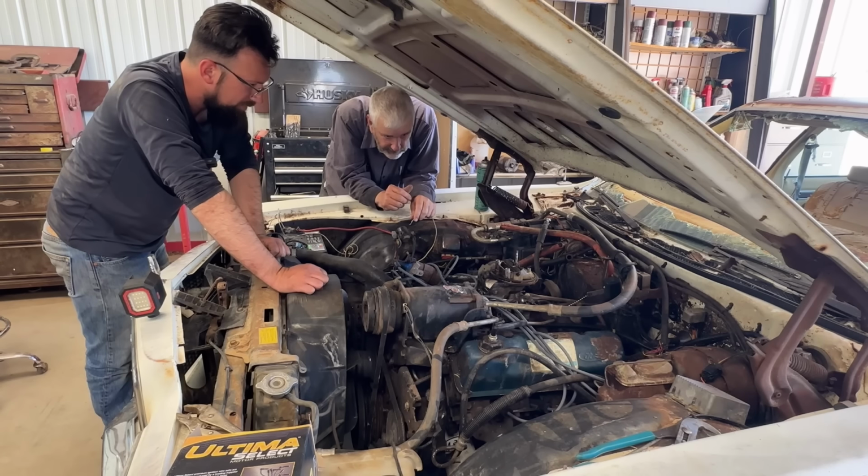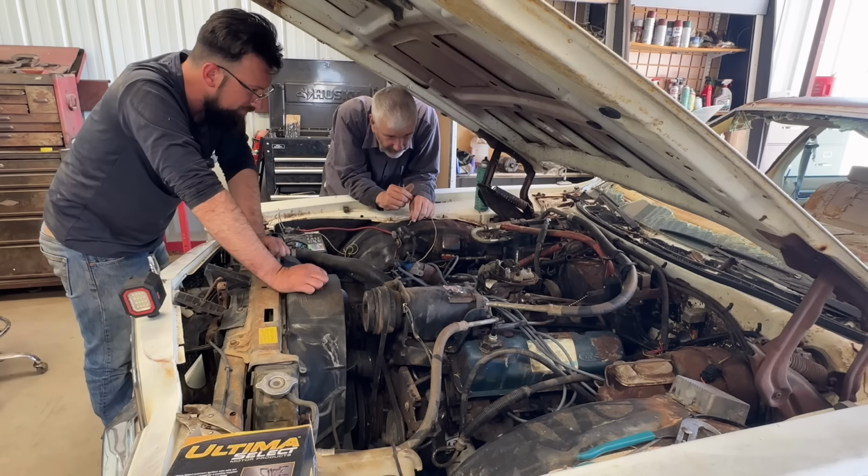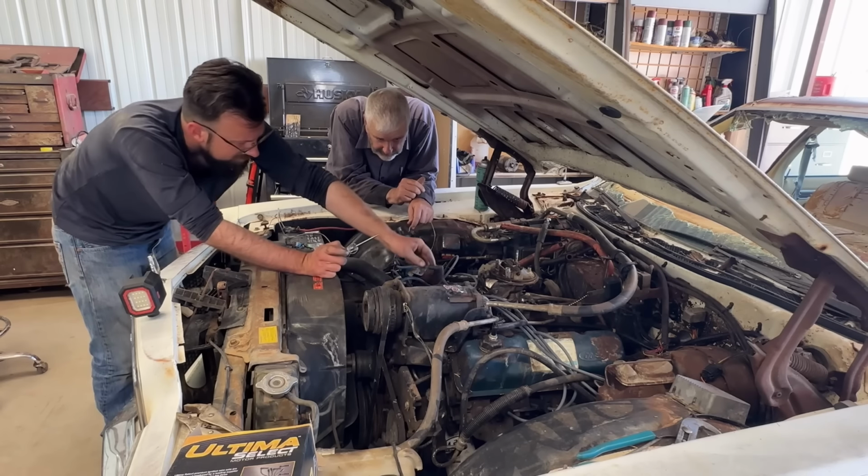Might shut off, like you cut the power or something. I have to see if she's still sparking. Stop sparking, I guess.